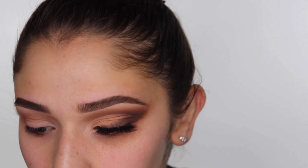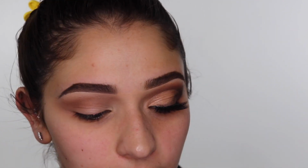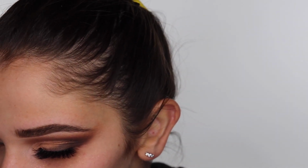Okay, so before we move on with that shade, I'm going to go in with a different brush. This is where I kind of had trouble because I went in with this small pencil brush, but I had black on this. So I think the reason that I had a little bit of trouble blending this eye is because of this brush. So I'm going to put that away, and we're going to use a different brush.